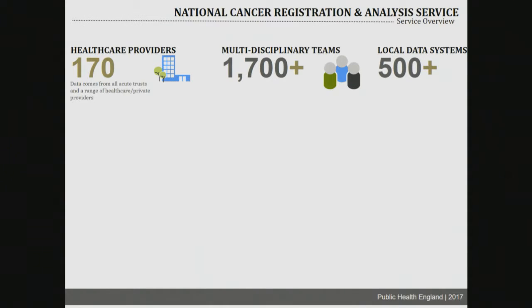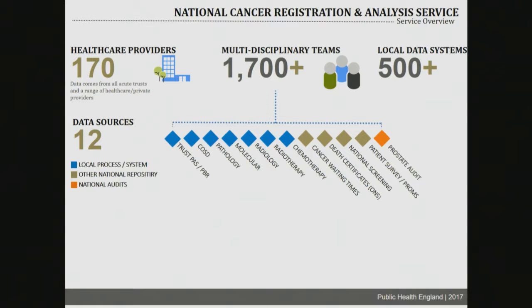So there'll be patient administration systems, pathology systems, MDT systems, and lots of the providers have their own bespoke systems. However, they all do generally feed into 12 data standards across the country. Those are the Trust PAS systems, the Cancer Outcome Services dataset, pathology datasets, molecular, radiotherapy and radiology, and chemotherapy datasets. They also feed into cancer waits data and death certificates for ONS and some patient surveys and PROMs, and then certain audit data.